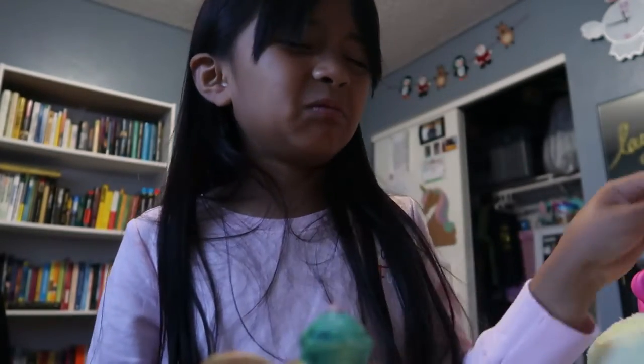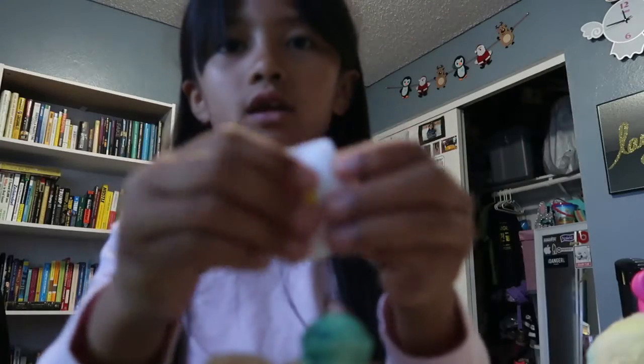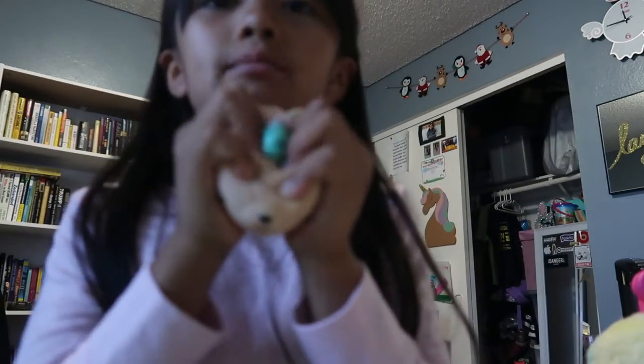This feels. E is for egg. It's a crackling egg. I actually learned this from one of my friends. F is for Fawn. Her name's not Fawn. Her name's Selena, but it's a Fawn.